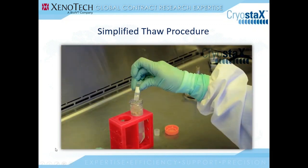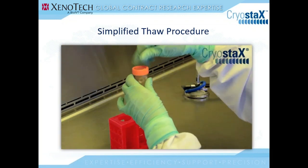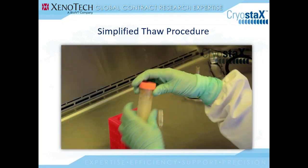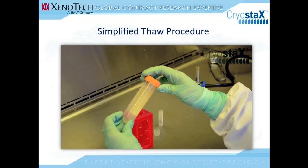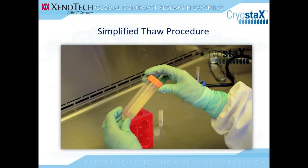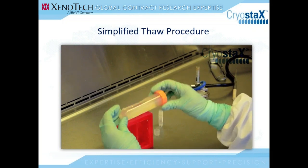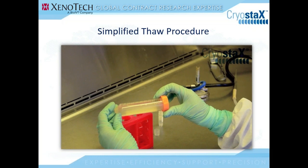Basically, there are no more water baths in the lab. There's no more thawing vials in that water bath. As seen in the video, you simply pull the vial from the vapor phase, pour the physical pellets or cells into the pre-warmed thaw tube, and you rock it back and forth. The cells thaw more quickly and more evenly, and it takes out a source of variability in the thaw process. Once the cells are thawed, they're spun down like normal, resuspended in incubation or plating media, and you're ready to go on to the next step.